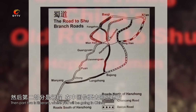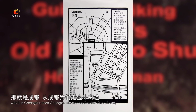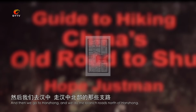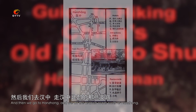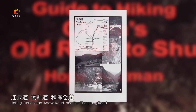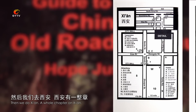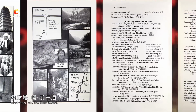Then part 2 is itinerary, where you'll be going in China, which is Chengdu. From Chengdu, we do the Golden Oxen Road, and all the towns along the Golden Oxen Road, which includes Guan Guan. And then we go to Hanzhong, and we do the branch roads north of Hanzhong, Linking Cloud Road, Baoye Road, and the Chensang Road. Then we do Xi'an, a whole chapter on Xi'an. And then the Ziwu Road.